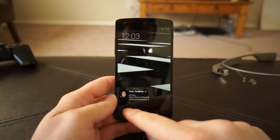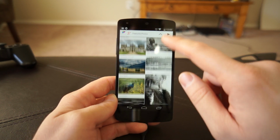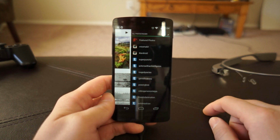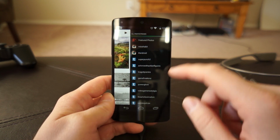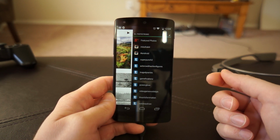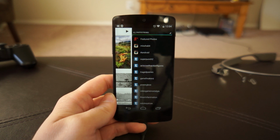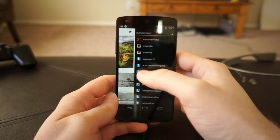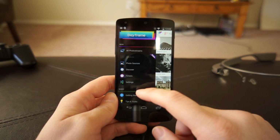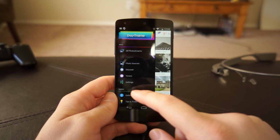I'm going to jump out of it real quick and just show you right here. This is the gallery view to show you the photos that you're looking at right now, pulling up from that specific feed. And all your feeds are going to be right here on the side, your photo streams. Right now I have Google+, I have a specific user on Instagram, I have a specific hashtag on Instagram as well, which is neat. And then there's a ton of Tumblr stuff as well. So if I swipe over here, these are all the settings. So nice little Holo UI there, with a lot of cool colors as well.